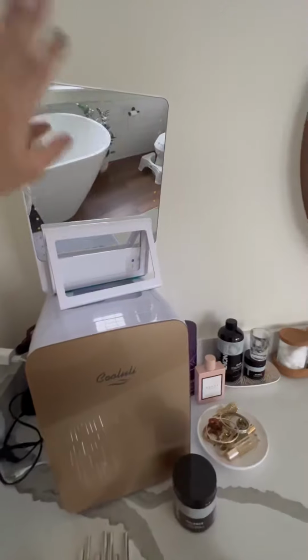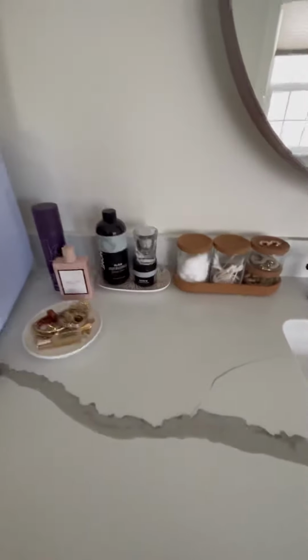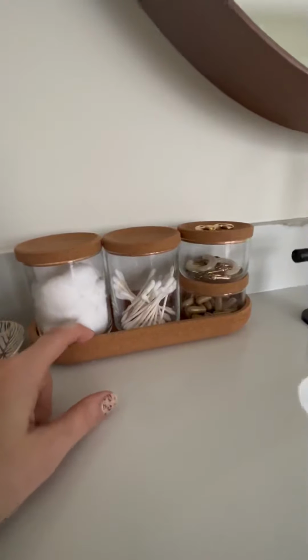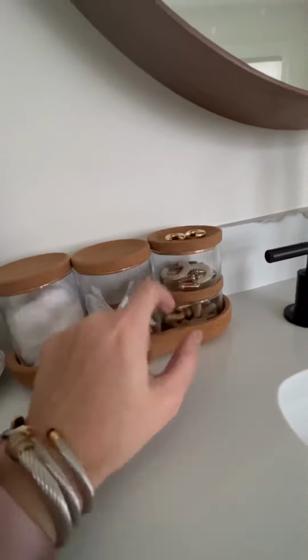I've got my Ricky mirror, which is facing backwards so I can record. And then the stuff that I keep on top of my counter every day. And then we'll get into my favorite makeup stuff. So this is from IKEA. Obviously this is just everyday essentials. I keep my everyday jewelry in here and then my multivitamin that I take at night.